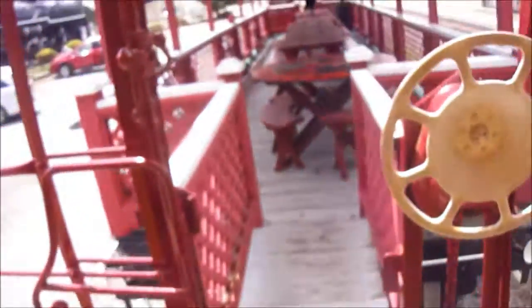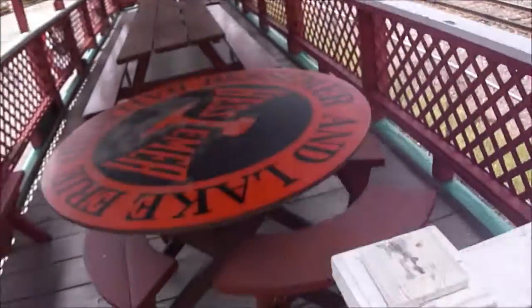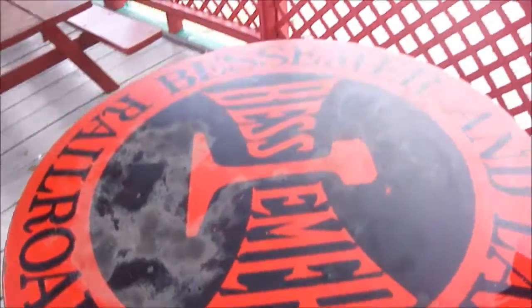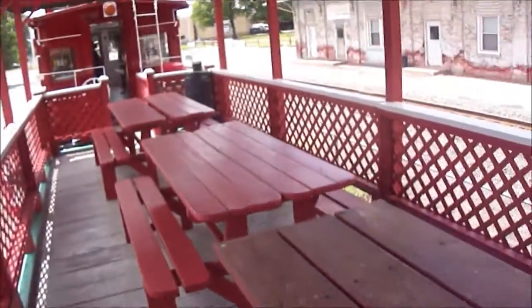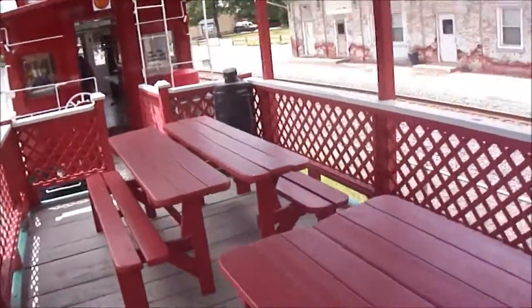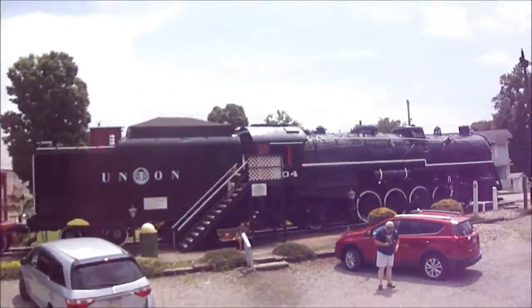Check out the rest of the train. Wow, this is cool. Look at this, Railroad Bessemer in Erie. Cool. Railroad car, finger tables. This is really neat. Not as neat as that one, no. But look how big that is. Wow. Cool.